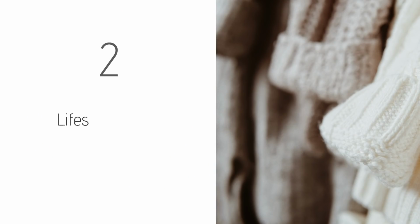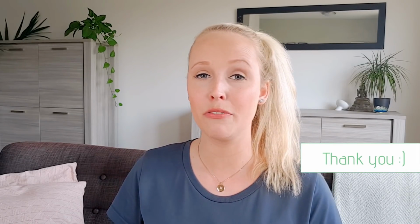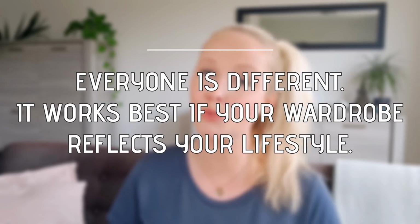And the second thing to consider is your lifestyle and the different roles you have in your week. So take a moment to think about it. Can you, for example, wear the same clothes to work that you wear at home, or are they very different and do you need both? Or are you a very sporty person and therefore you need lots of active wear? Or do you like to dress up and go somewhere fancy every weekend? You need different types of clothing for different types of activities, and it is important that your wardrobe fits and reflects your lifestyle and the different roles you have.